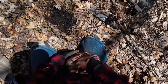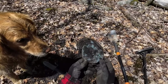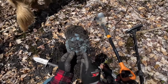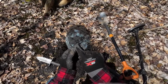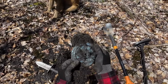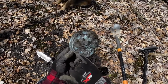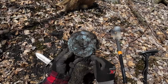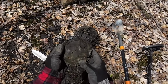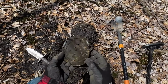On to the next. What do we find, Mackie, huh? What did we find, Mackie? Huh? All right, so this is the second one of these that I've found with the little frowny face over holes here. And I don't know what to make of it. I can't tell whether that was blue. It's non-ferrous. So it's copper or brass.